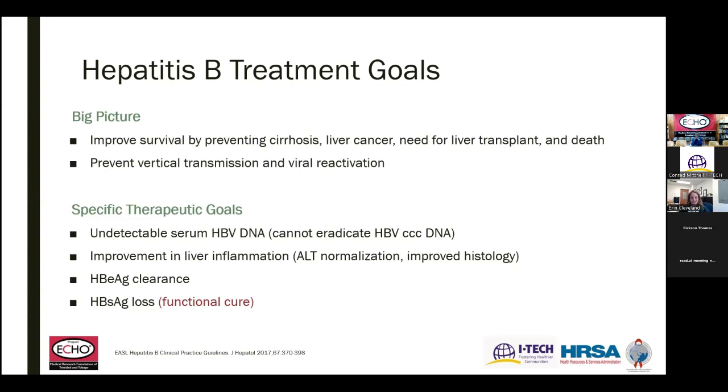These include an undetectable serum hepatitis B DNA level, improvement in liver inflammation, which we use the ALT level as a surrogate for, so ALT normalization. In people who are initially E antigen positive, loss of the E antigen and development of an E antibody is a favorable sign that tends to indicate improved immune suppression. And then, as I mentioned, our ultimate goal is surface antigen loss, or what we call functional cure, although, as we'll talk about, this is unfortunately a rare occurrence with Hep B therapy.